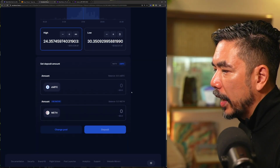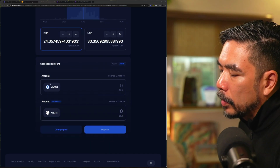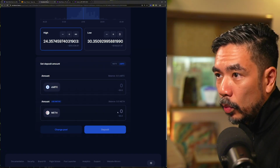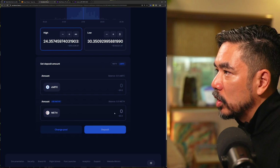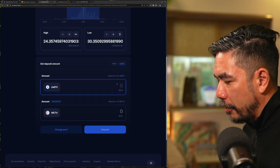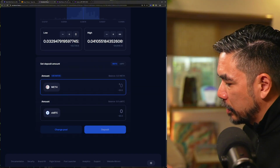And now we're going to look at deposit amounts. This is the part where it gets a little bit more tricky. You notice that it is asking you to deposit both a certain amount of BTC and a certain amount of WETH. Remember that we don't have either of those things, right? We only have 1,000 USDC, so we're actually going to have to do some trading. We know that we have 1,000. We're going to see if we can get this to help us calculate exactly how much we need.